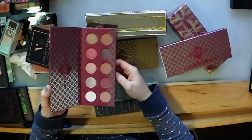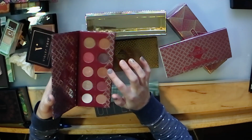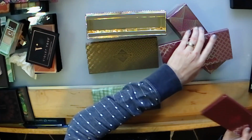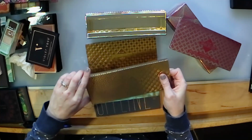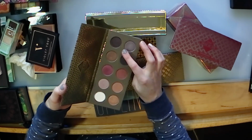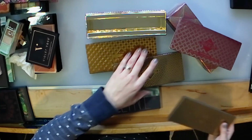This has about the most diversity of all of them. It has some coppers, some shimmery shades, some warmer reds. So I think this one's actually my favorite out of all of them. Then you've got Cocoa Blend, which is just a little bit deeper in some of the shades, but overall just very neutral.